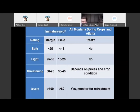Here's some information. This is a chart that I took from the grasshoppers, page 3. You can take a look at that. I just kind of split it in half so you can actually read it here on the slide.